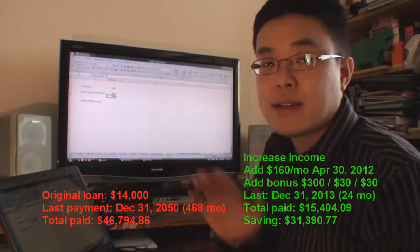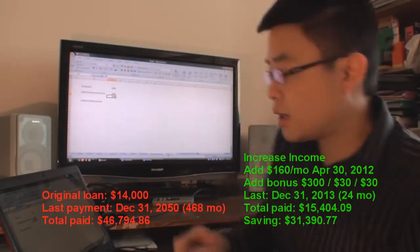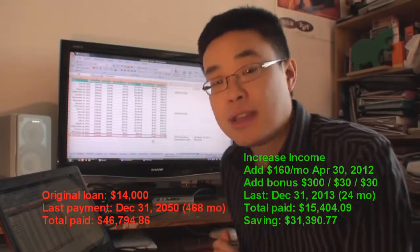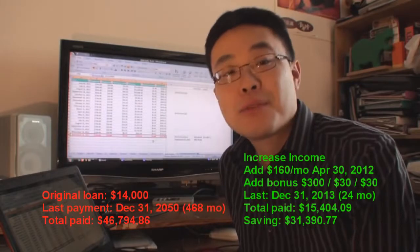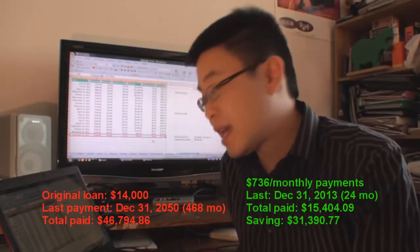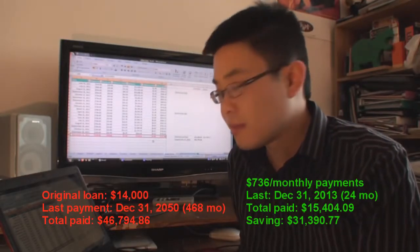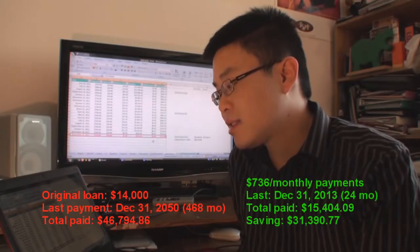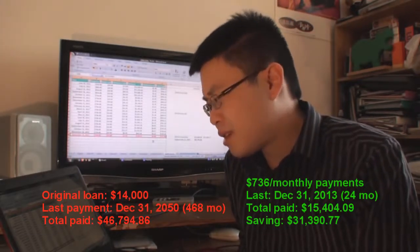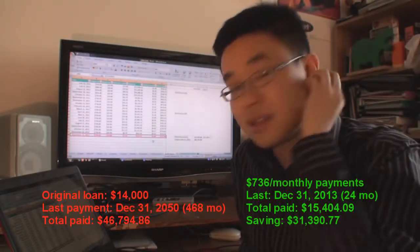And let's say they did some bottle drives, 2 bottle drives, $30 each, and they decide to throw it into their debt. Now this person finishes off paying their debt on December 31st, 2013. So it would take them 2 years to pay off the debt, and it would have saved them a total of $31,000 in the long term. And that's, instead of paying it off in 2050, they now pay it off in 2013. So, I don't know, 37 years, a long time difference.